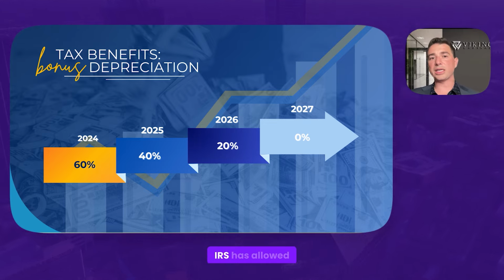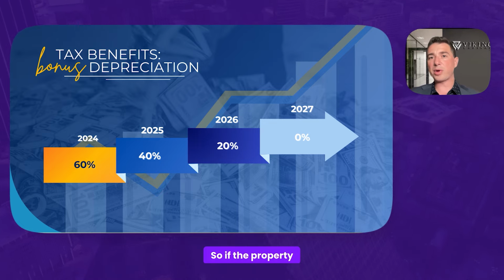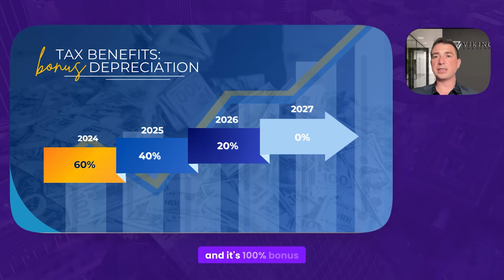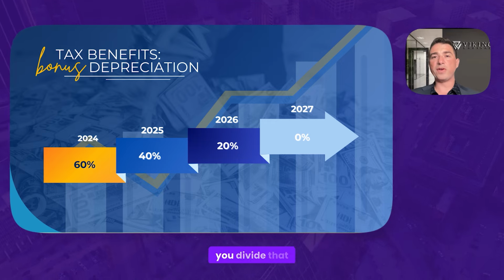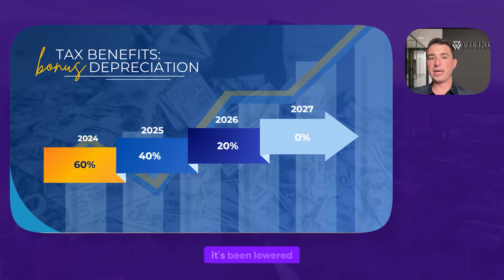So what the IRS has allowed for over the last few years was 100% bonus depreciation. So if the property creates 10 million and it's 100% bonus depreciation, you divide that 10 million by the amount of equity that comes into the deal, and that is the percentage that you get from your investment amount. Now that we're in 2024, it's been lowered to 60%. So that same $10 million of depreciation, we can now capture $6 million of bonus depreciation.